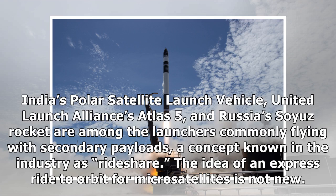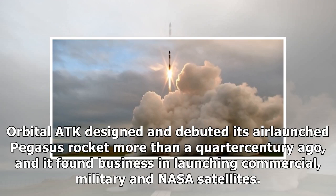India's Polar Satellite Launch Vehicle, United Launch Alliance's Atlas V, and Russia's Soyuz rocket are among the launchers commonly flying with secondary payloads, a concept known in the industry as rideshare. The idea of an express ride to orbit for microsatellites is not new. Orbital ATK designed and debuted its air-launched Pegasus rocket more than a quarter-century ago, and it found business in launching commercial, military and NASA satellites.